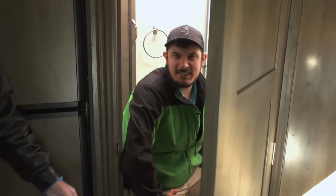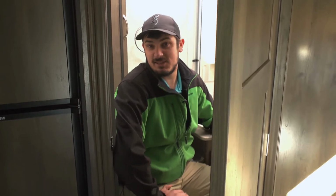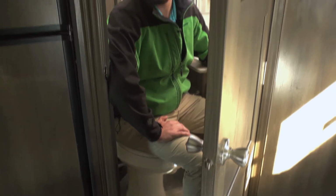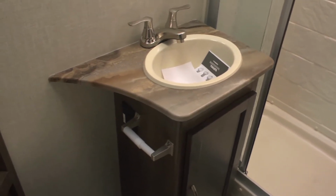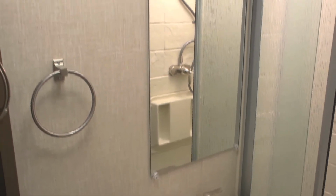Whoa. Listen, guys. You got a lot of room in there. I'm actually kind of impressed. I'm 6'3" and weigh a lot, or enough. We'll call it enough. And I can fit in here pretty reasonably with the door closed. Playing Candy Crush, you can spread out. Okay, you can wash your hands, and then I even think I can probably fit in the shower.